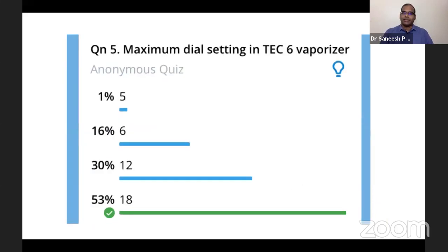Maximum dial setting in Tec 6 vaporizer. The response was very interesting because only 53% knew it is 18%. So almost one third believe it's 12%. So we have to clarify these points in today's session.